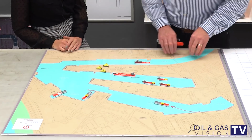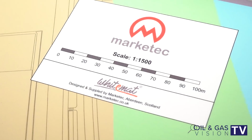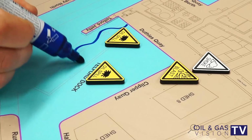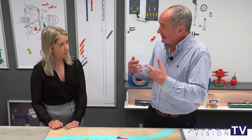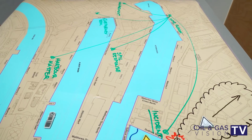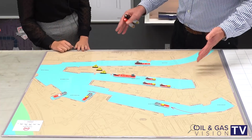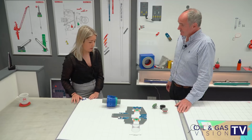So in this case, we have printed the details of the harbour and surrounding areas on the WhiteMat to a certain scale. We've then constructed the mag tags to that same scale, and some environmental triangles illustrating changing situations in the harbour, so that people manage to share the same mental model for a scenario exercise, for an incident, or for a training exercise. And this can be used to mirror any port, any harbour. Yes, indeed. Any port, harbour, in fact, any facility, any building, industrial area. Yes, very flexible.